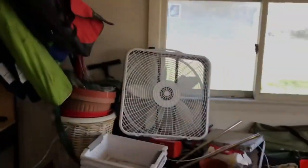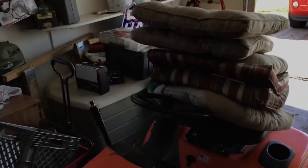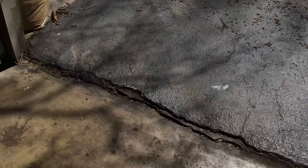Oh, and I cleaned the garage door. I'm addicted to saying garage door now. I cleaned the garage door. I cleaned the garage so that we have all this space right here. What the? The Red Berry invasion.